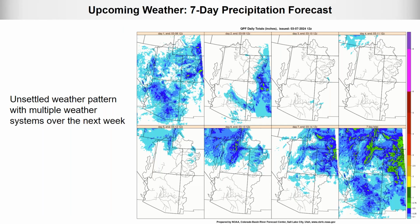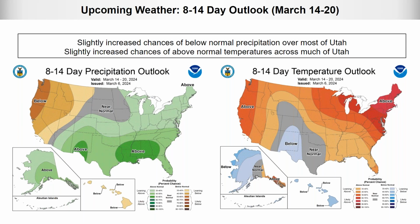Looking forward over the next 7 days or so, we're continuing an unsettled weather pattern. There's going to be multiple chances for precipitation. On the far lower right box is the cumulative 7-day total, anywhere from a half inch to 1 inch, and perhaps even locally higher amounts expected over the next 7 days. Looking beyond that, toward the middle of March, we have slightly increased chances of below normal precipitation and above normal temperature. So something to keep an eye out for.